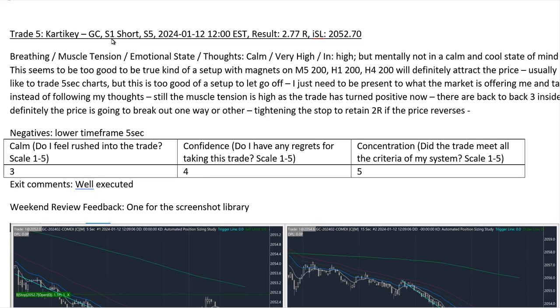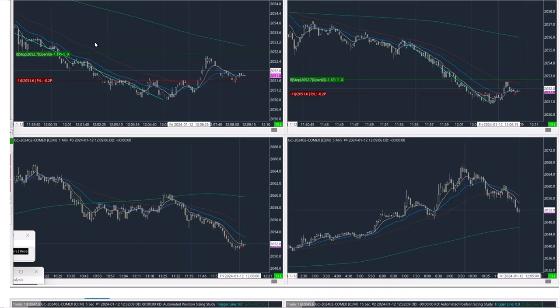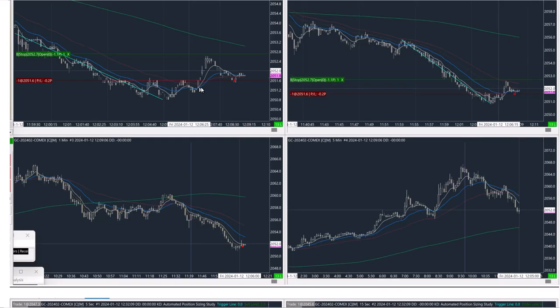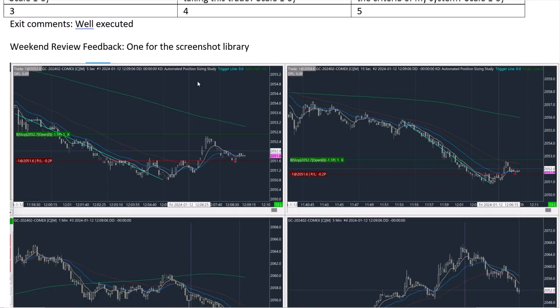Now this is an S1 again, 5 second, and this time on gold. Let's have a look what that is. So this, we've got several touches. This is a 5 second, okay. Well, we can see how it's less liquid, right? This is the big contract, so it's on a 5 second chart. We can see gaps, right, and missing bars. So that's the liquidity on a 5 second.